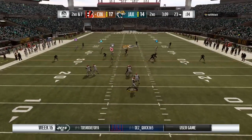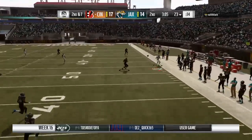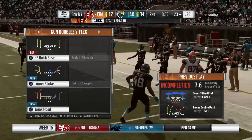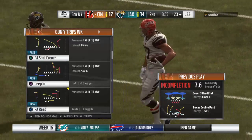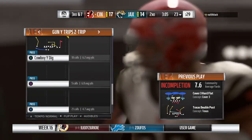From the shotgun, he'll look to throw. He's going to fire this thing deep right sideline. So the long attempt falls innocently to the ground, and it brings up 3rd. That was close to a big play. Just a little bit too far that he was led. He caught it but couldn't stay in bounds, Charles.